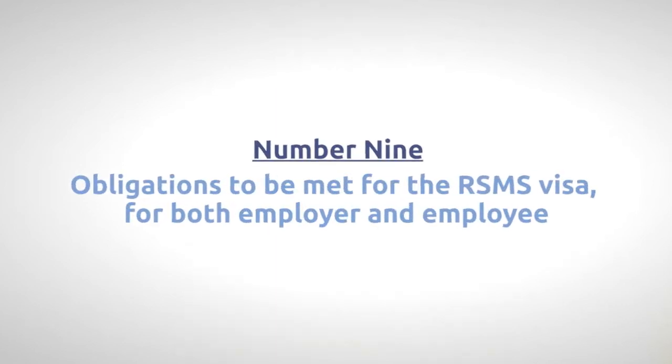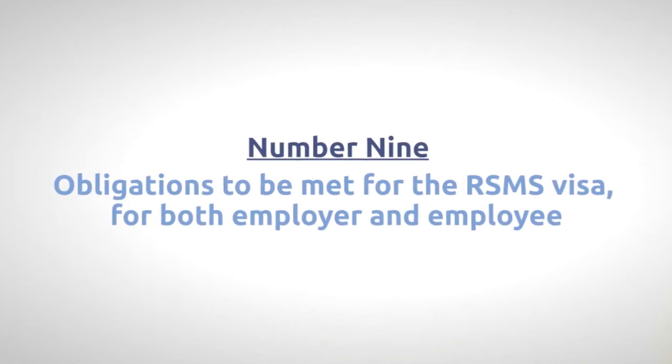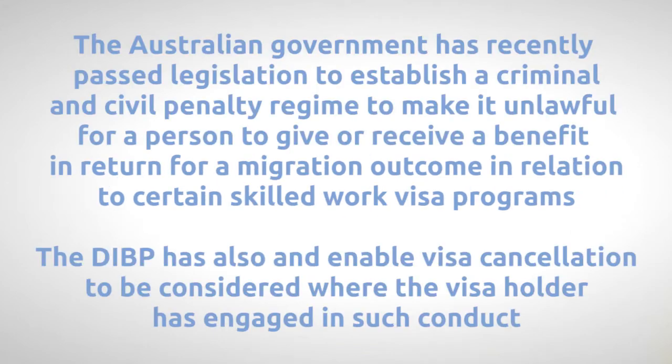Number 9, obligations to be met for the RSMS visa for both employer and employee. The Australian Government has recently passed new legislation to establish a criminal and civil penalty regime to make it unlawful for a person to give or receive a benefit in return for a migration outcome. This is in relation to certain skilled work visas, including the 457 and RSMS.